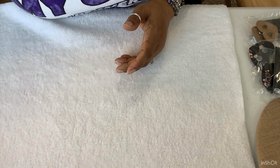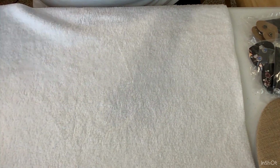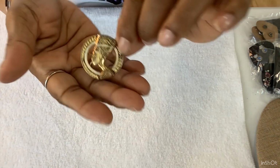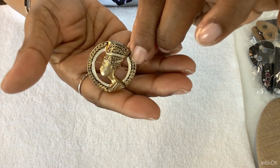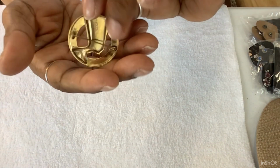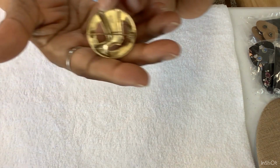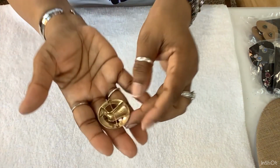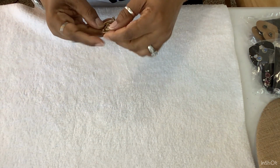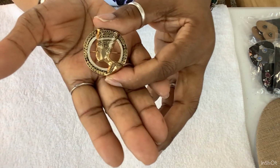Then I have, let me show something else. I have a Damascene Egyptian Nefertiti, I think that's how you pronounce it. And this is $10. And on the back, it says Spain. This is nice. Yeah, I like the Damascene stuff.